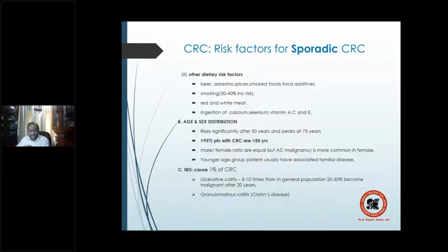What about the age and sex distribution? Now, as soon as your age crosses 50 years, you become increasingly susceptible, and at the age of 75 years, you peak with the incidence of colonic cancer, CRCs. So more than 95% of patients of CRCs are over 50 years. That itself tells you that it is basically a disease of the post 50 years age group. Male-female ratio are equal, but colon malignancy is more common in the female population, right? Younger age group patients usually have associated familial disease. So if you have one of these familial or hereditary CRCs, you have probably got a younger age for manifestation.